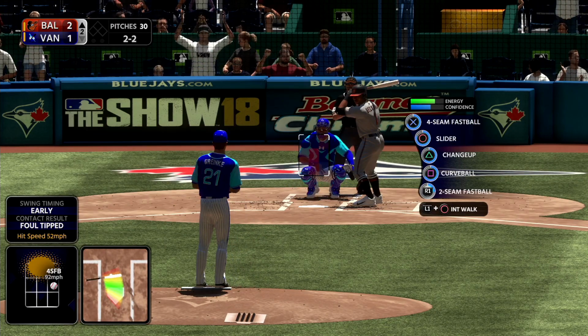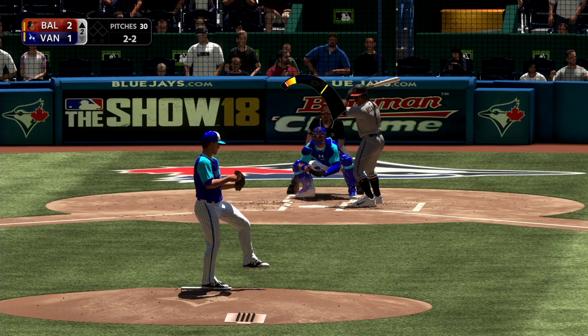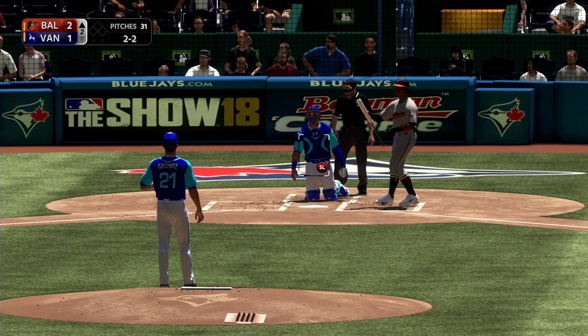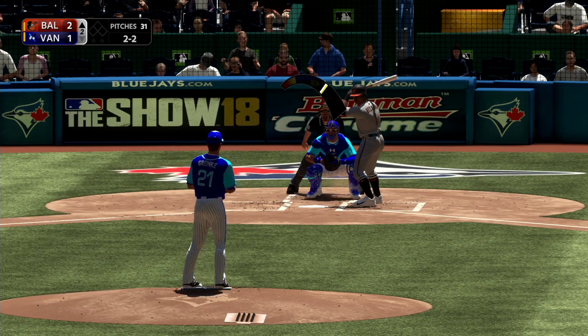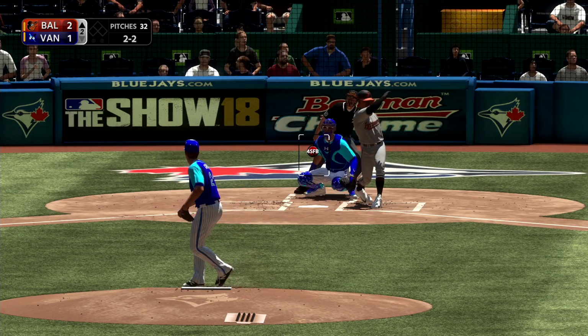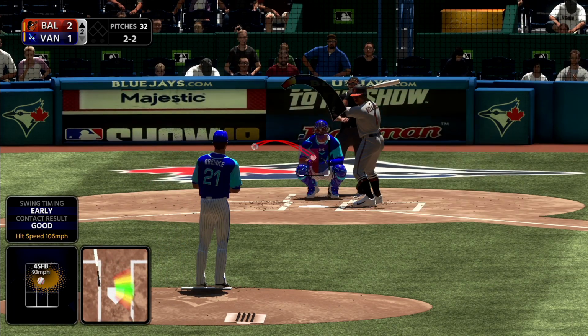And he swings on top of one here and chops it foul right at home plate. Hit in the air down the right field line, but this will wind up being a foul ball. Come on, Greinke, finish it up. And again, he's unable to keep it fair, but he's putting together quite a battle at the plate.